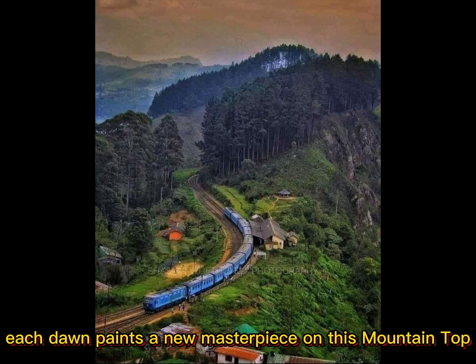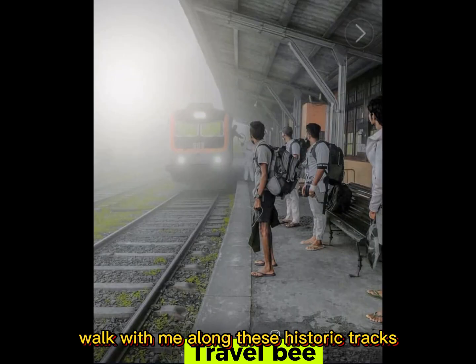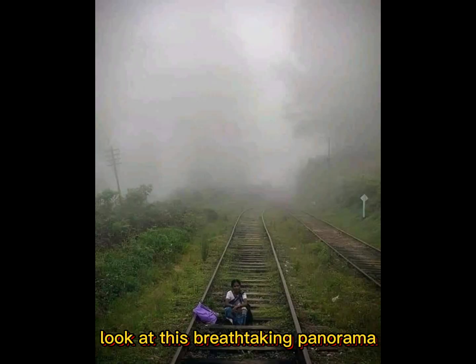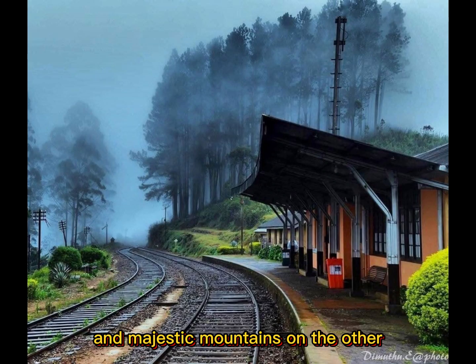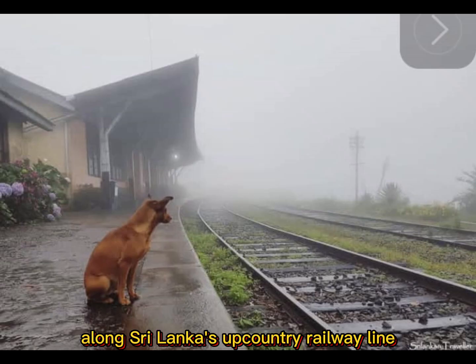Each dawn paints a new masterpiece on this mountaintop, where clouds dance with the winds. Walk with me along these historic tracks. Look at this breathtaking panorama, a deep valley on one side and majestic mountains on the other. This is truly one of the most spectacular spots along Sri Lanka's upcountry railway line.